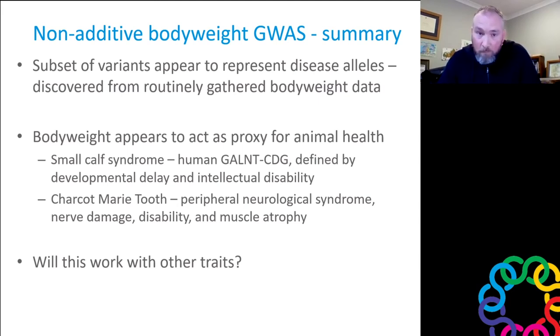But one question is, why is body weight giving us these signals? Our hypothesis is that body weight is acting as a catch-all and proxy for animal health status or disease. And it's interesting because if we look at the small calf syndrome case, there is actually a parallel human syndrome for null mutations in GALNT2 called GALNT2-CDG, congenital disorder of glycosylation. And it's not defined by body weight effects at all.